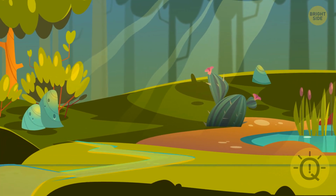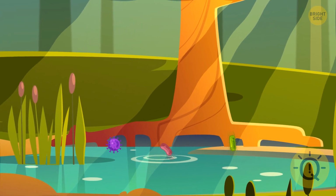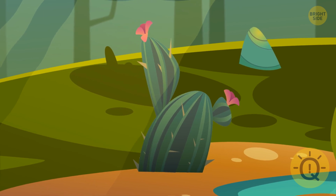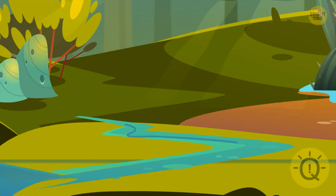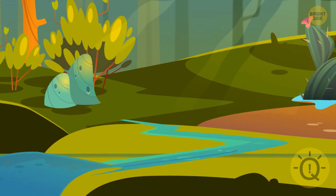She should head for the stream. That lake isn't moving. That means it probably has bacteria living in it. And a single cactus won't have enough water to quench your thirst. Even though the stream is pretty small, moving water is almost always the safest option.